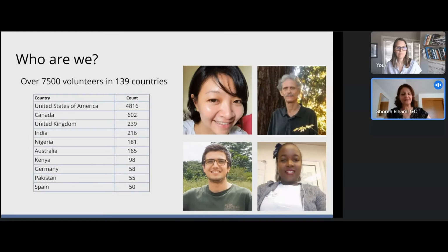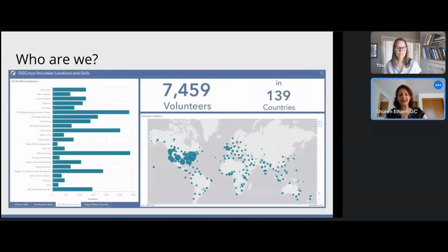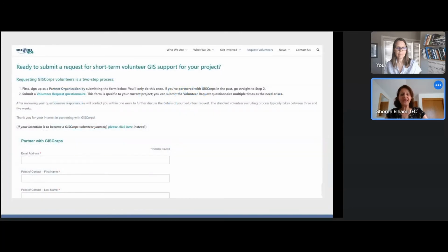At the moment, we have more than 7,500 registered volunteers, and you can see the top 10 countries represented here. Each volunteer maintains a volunteer profile that highlights their unique set of skills, experience, and subject matter expertise. When we get a new volunteer request from a partner, we notify all the volunteers who meet the minimum requirements, interview the top candidates, and select the best volunteer for the job. Any nonprofit organization can request help from GIS Corps. Just go to giscorps.org, click on Request Volunteers in the top right corner, and fill out your partner form.